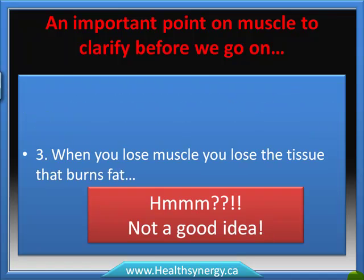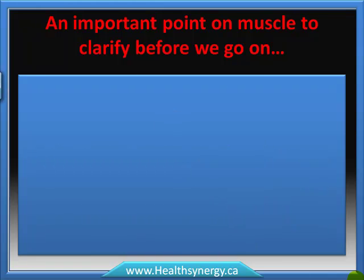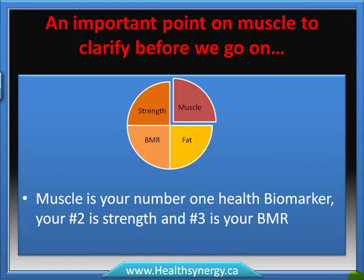As you can probably guess, it's your muscle. And when you lose muscle, you lose the tissue that burns fat. This doesn't seem like a good idea to me. Muscle is your number one health biomarker. Number two is your strength, and number three is your basal metabolic rate, the amount of calories you burn throughout your day. That's your metabolism. If you lose muscle, you lose your health and your vitality. Your energy goes down, and your basal metabolic rate goes down as well.